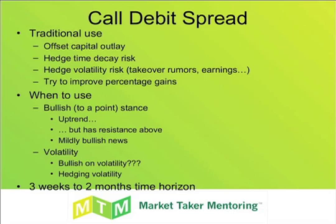When there's takeover rumors or earnings, a fair number of different scenarios, the expensive options can become more expensive. Implied volatility rises. People trade debit spreads to hedge off implied volatility because you're buying one option, getting long implied volatility, but selling another option, getting short implied volatility. So for smaller moves, moves just up to a certain point, you can have a way higher percentage gain with less nominal capital at risk with the debit spread than you can with just going out and buying a call.